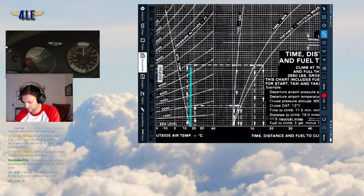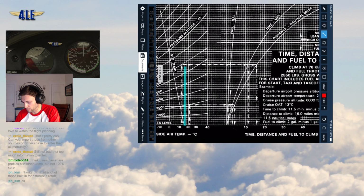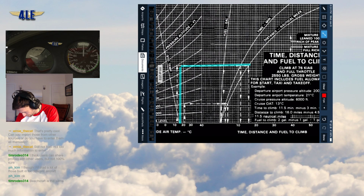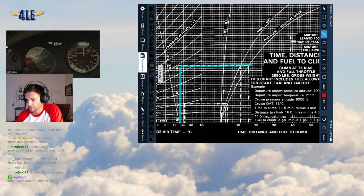So we're over at 5,500 and we go over until we hit these other arcs. So it's essentially what this dashed line is. Beechcraft is the same, Tim. I think users can share profiles with each other, but not 100% sure. Yeah, it seems like there should be some functionality. I just don't know if it's part of the base subscription or the Performance Pro subscription or whatever.